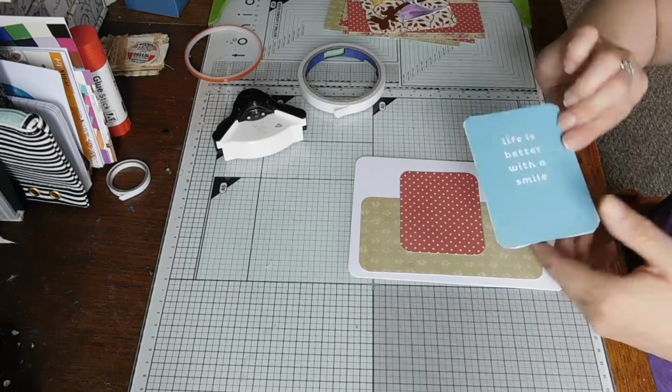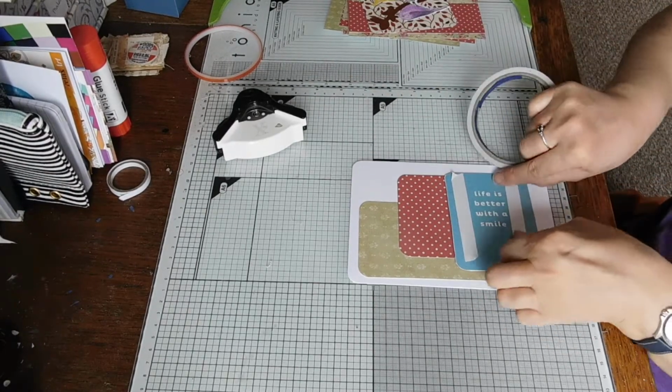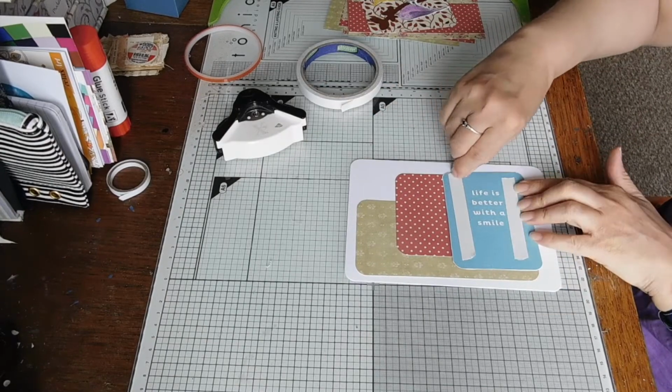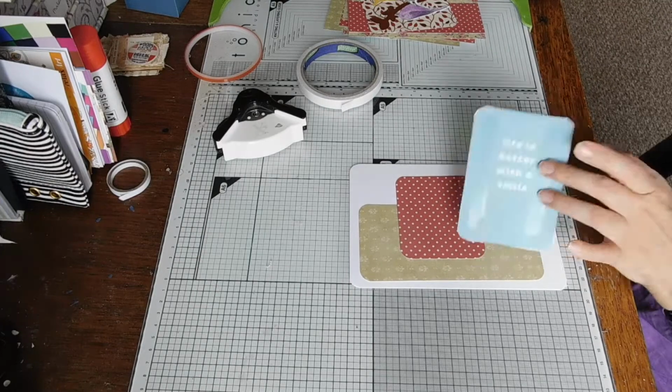I think I'm going to just pop that there. So I've used Project Life cards for the base of these little toppers, because I've got a bit fed up with the ones I've got.